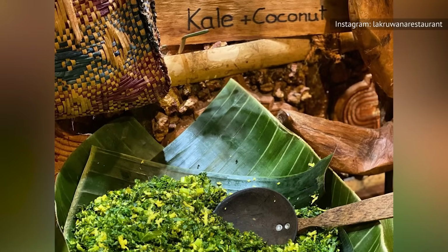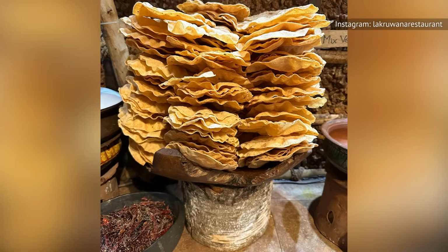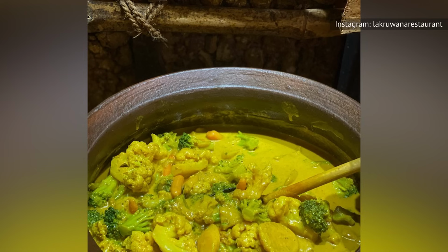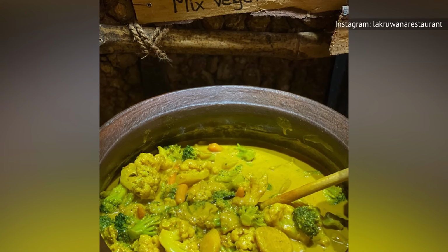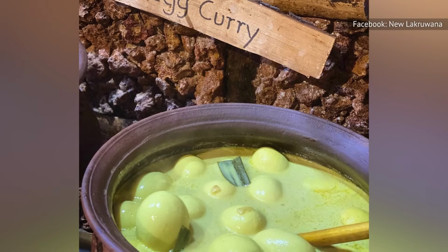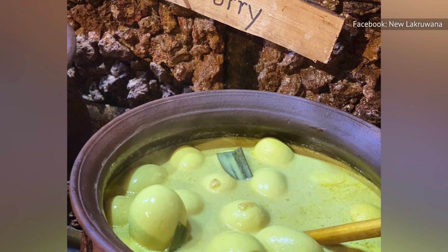The buffet is an ornate setup and features a towering display of crispy papadum, various curry and chicken dishes, and an assortment of veggie-based options. Many items in the buffet also incorporate spices that are indigenous to Sri Lanka. This is one buffet you won't want to miss.